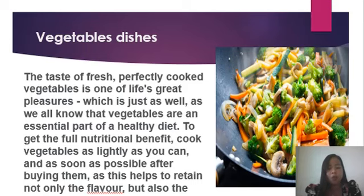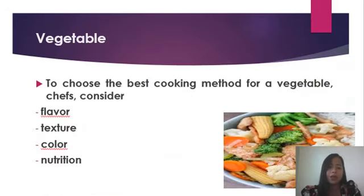And also, the grams, you need to follow the 60 to 80 grams weight of the vegetable. So to choose the best cooking method for a vegetable, the chef needs to consider the flavor, the texture, the color, and the nutrition. So the starch or the main course and the vegetable should be set place together. So that is what we call the main entree or the main course. Katong tulo ka buok. Katong starch, again, the starch, the main course or katong meat, and the vegetable as a side dish.